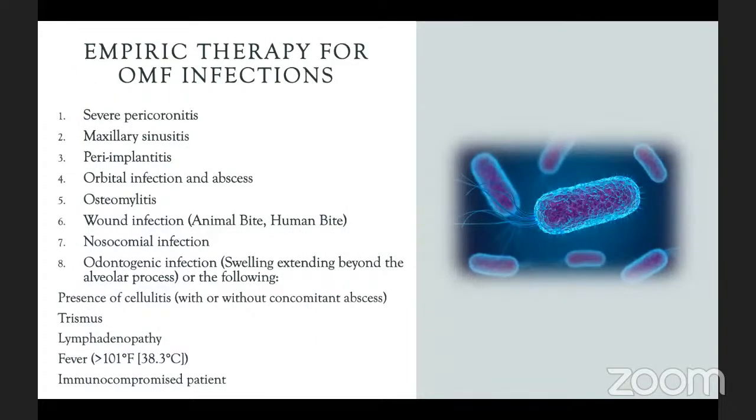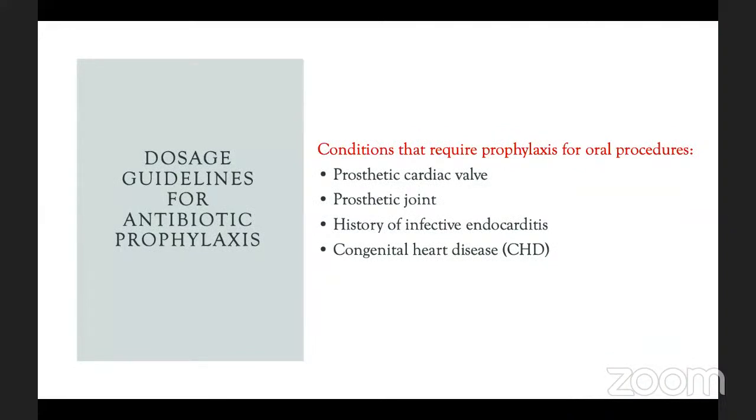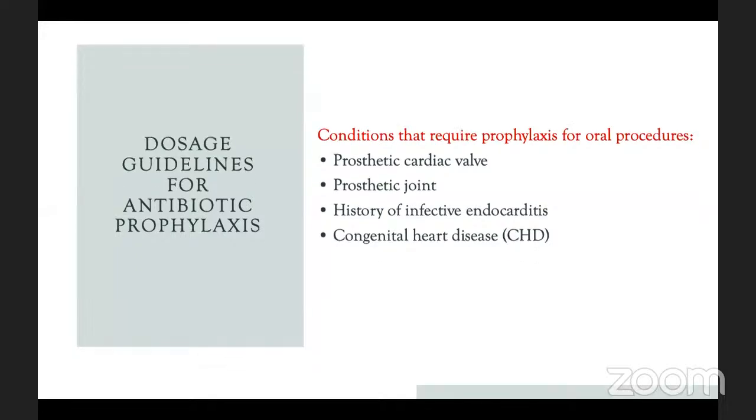This slide is very important. This could be considered the exclusive clinical scenarios where you should use antibiotic. It has been mentioned by Dr. Sakha also. We will discuss severe pericoronitis and odontogenic infection, since they are the most common clinical scenarios. For odontogenic infection, you should prescribe antibiotic for swelling that extends beyond the alveolar process, or if it is accompanied by other symptoms such as cellulitis, trismus, lymphadenopathy, fever, or an immunocompromised patient. Other conditions that require prophylaxis for oral procedures have been mentioned by my colleague also.